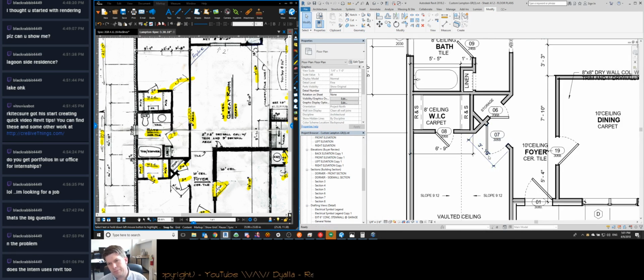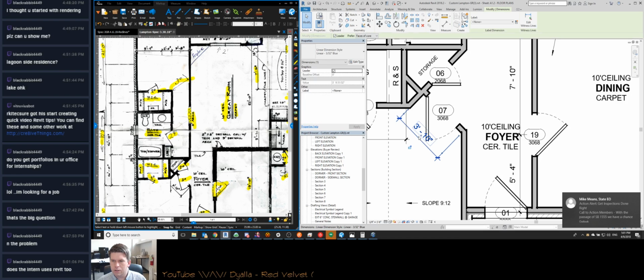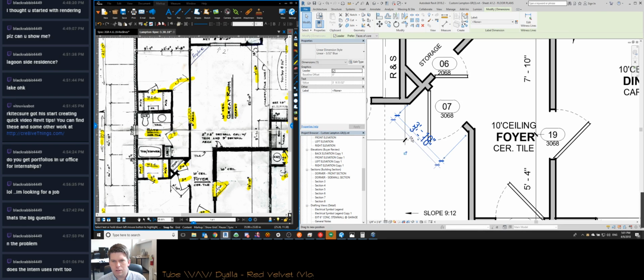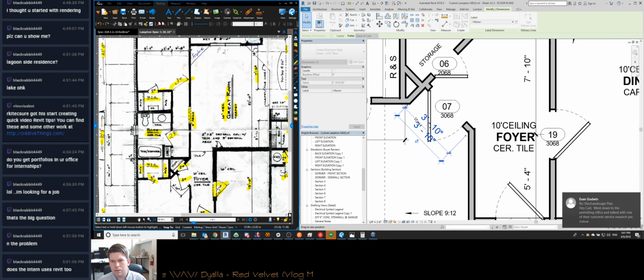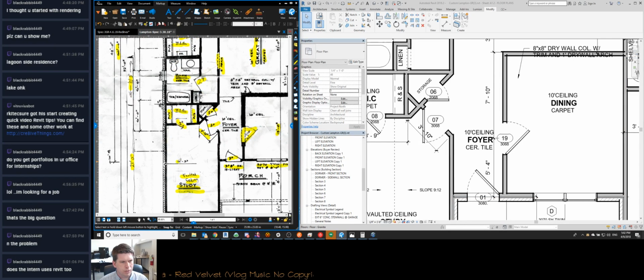There we go. I think that's as close as I'm going to get for that. Should be good there. 3'10", and we got 6'9" right there.